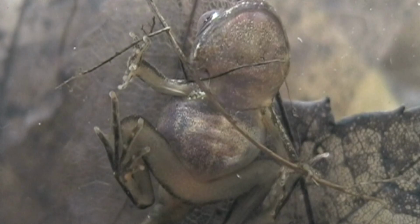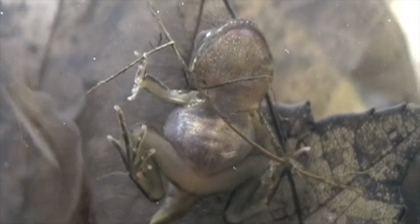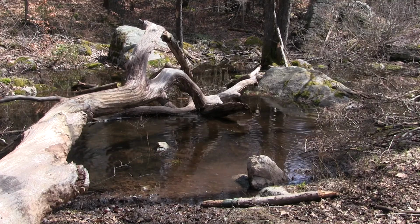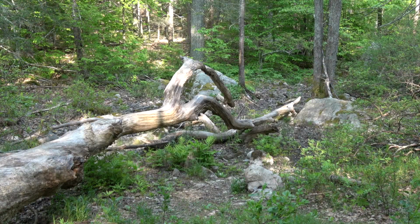Once the eggs hatch, the young begin a race to develop the adaptations to a life on land. But they must be quick about it, for these pools may dry up as the season progresses.